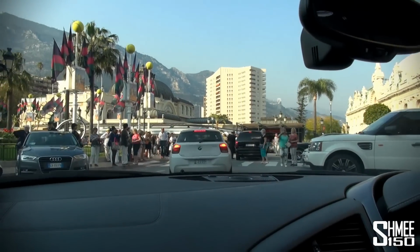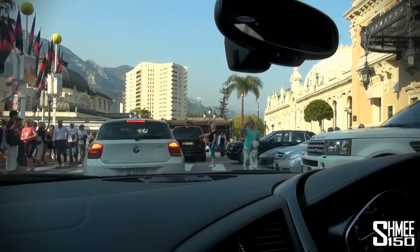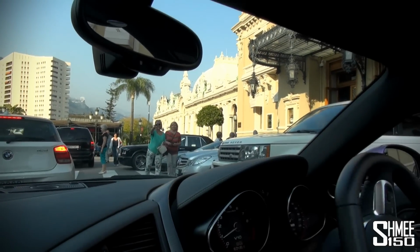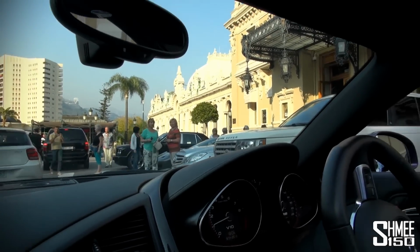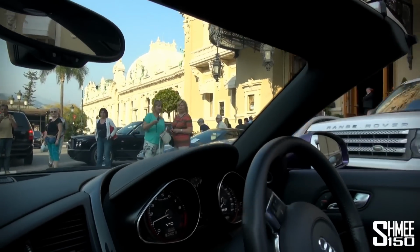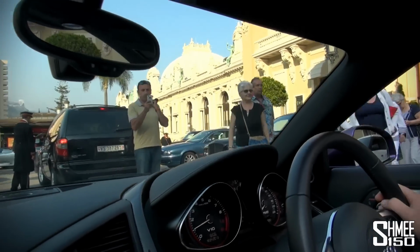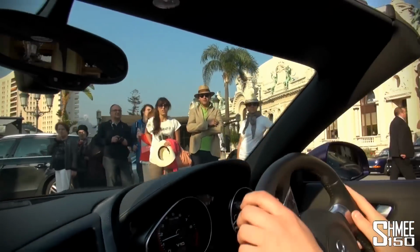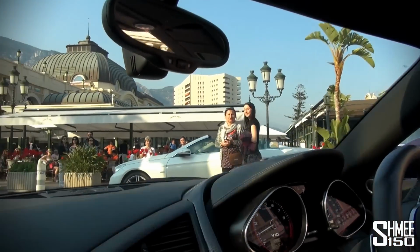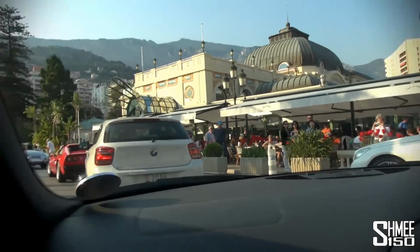Little Ferrari in front of us. Famous Monte Carlo casino on our right here. Line up today, what do we have? Oh, my mate, Bentley. Well, not too bad. I've seen some pretty nice cars up here, following a bit of a vintage crew.